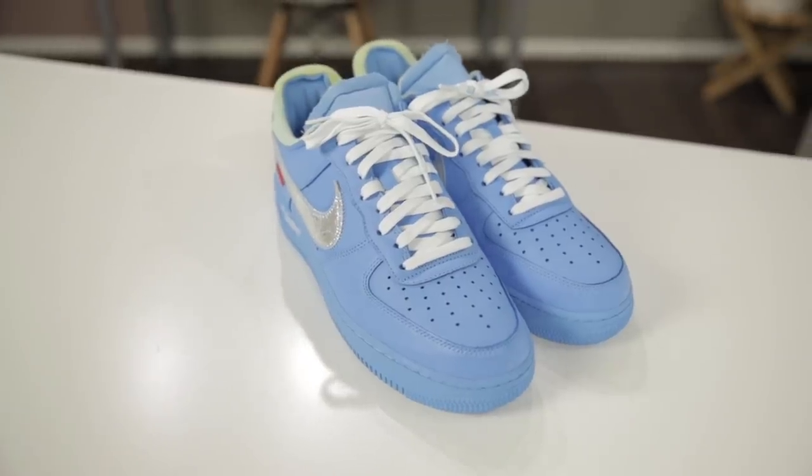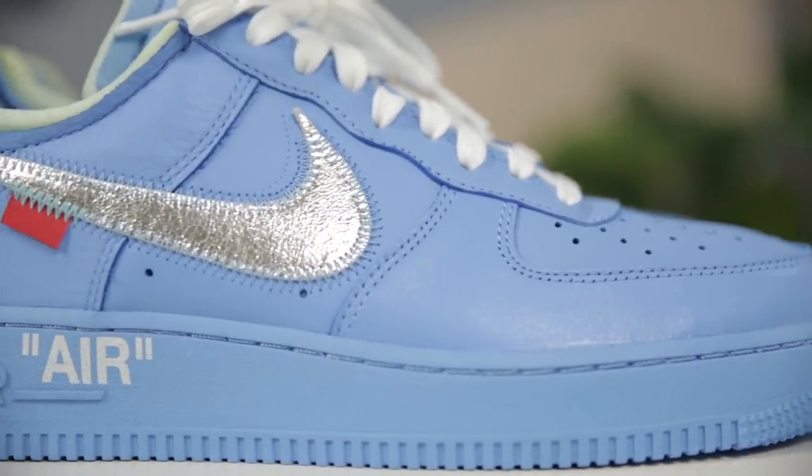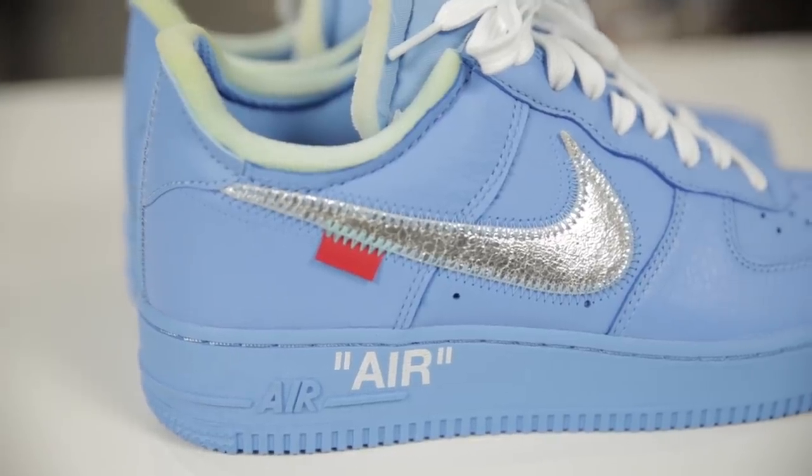To me, what I really like about it is that it looks almost like a crazy custom, like you dipped the whole sneaker straight in the paint bucket. And the foil on the check mark is insane. Man, I just really like these sneakers.